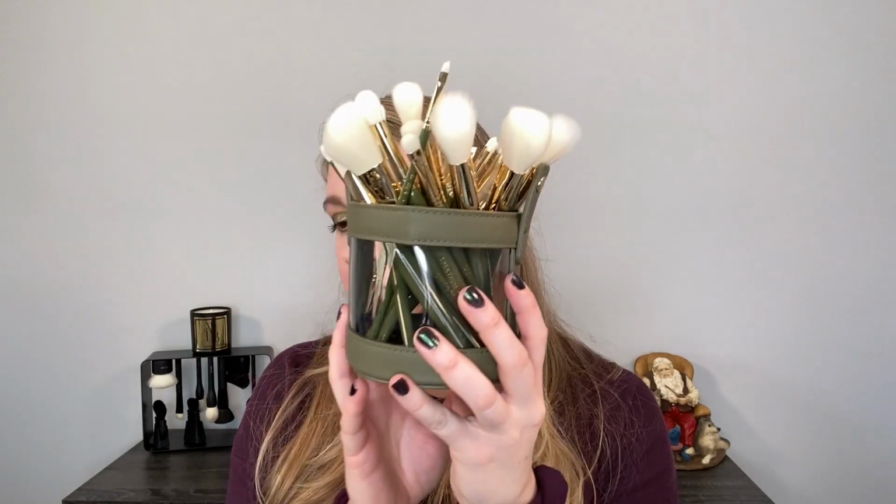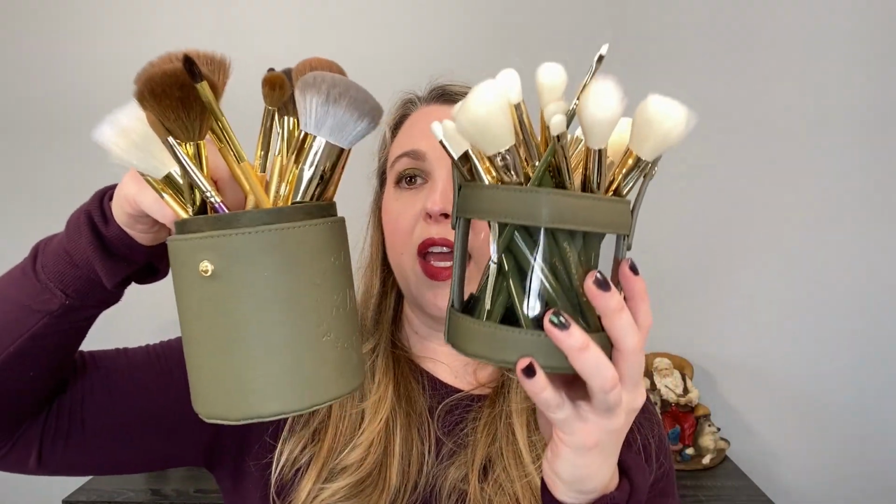Next, we have the Katie Jane Hughes and Spectrum collection brushes. Now this came, you can see this is the lid. There's a base as well, which is what I actually have my Omnia gold brushes in. So it came with a set together like this, and I really like the container.